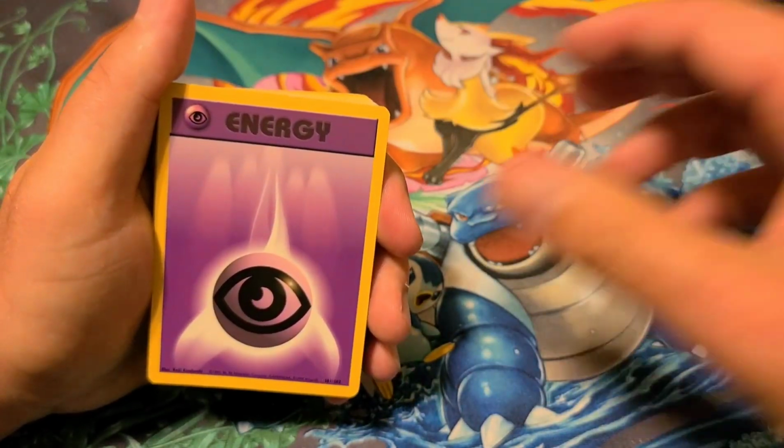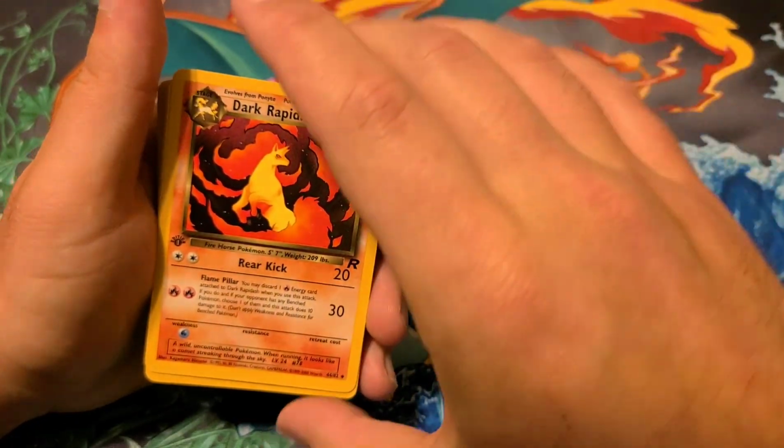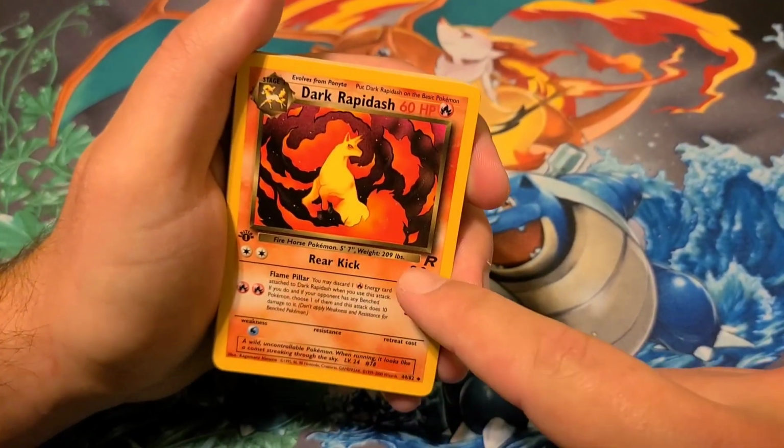We got a Psychic Energy, which is an old school one. Right here we got a Dark Rapidash, which is also a pretty sweet looking card if you ask me. First edition yet again.